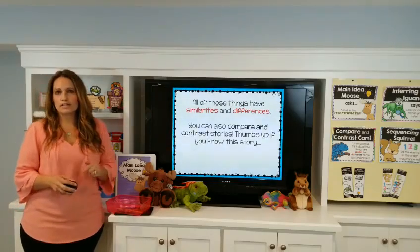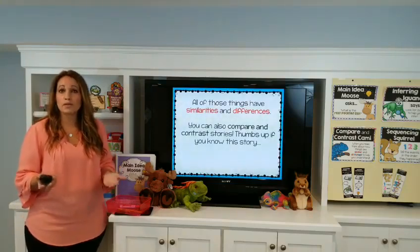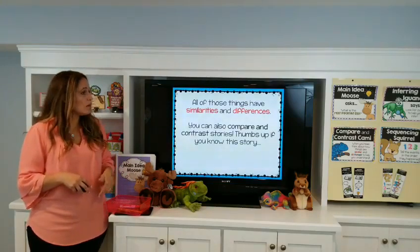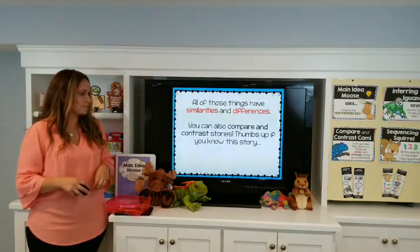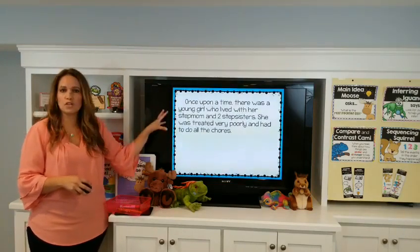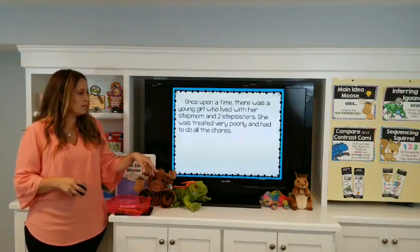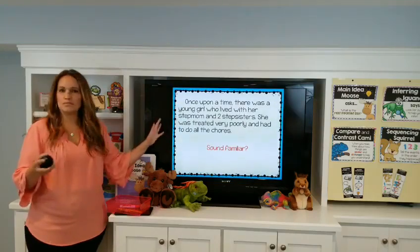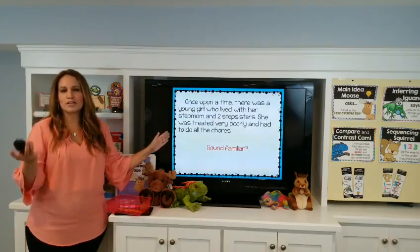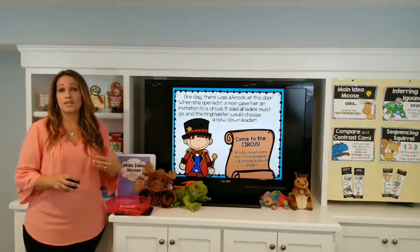And of course, it's great to compare and contrast pictures and objects, but remember the goal here is to apply that to reading. So I always want to bring it back to stories and to the text. So I have this version of Cinderella story. It starts the same way as Cinderella. So you start with the beginning. Sound familiar? And kids will give you, if they've ever heard of Cinderella, they're going to tell you it's the Cinderella story. But then as you keep reading, there are things that are different.